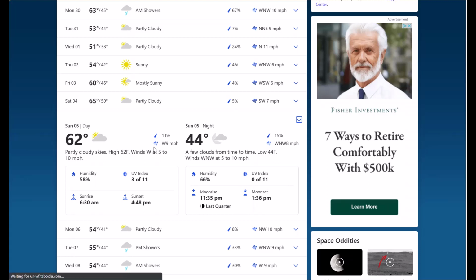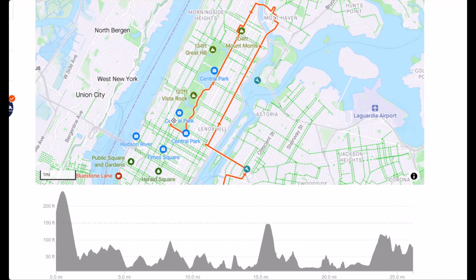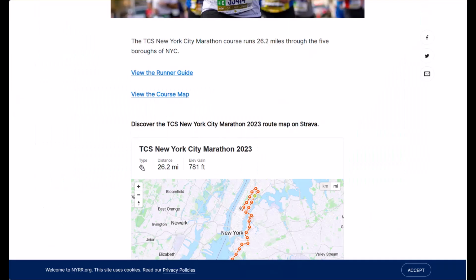I wouldn't be surprised if that changes. Tuesday, we do have PM showers in New York, so that might roll up to Monday, but as of right now, I don't want to jinx it, this is what the weather is looking like on race day. Should be pretty solid if it holds true. And that is the weather that is projected for it.